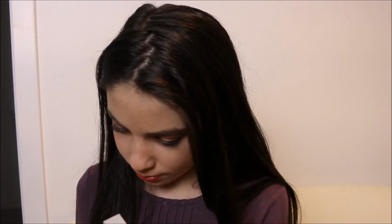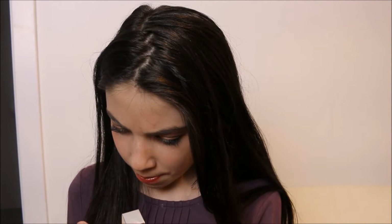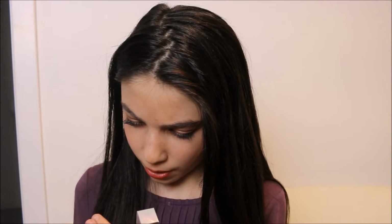So the last two lipsticks are from the same brand, and they're the same formulation, just different colors. These are the Clinique Pop Glacier Lip Color Plus Primer. That's small writing. Okay. In the shade Bubblegum Pop, this one, and then this is in the shade Sugar Plum Pop.